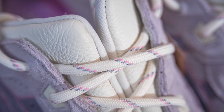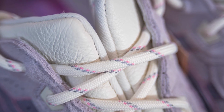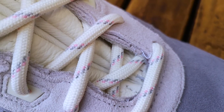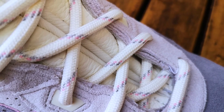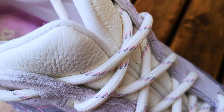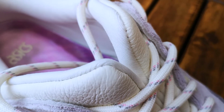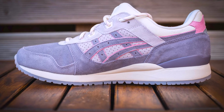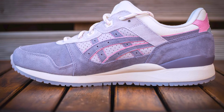Here we have the split tongue, regarded as the characteristic element of the Gel Lyte III footwear to reflect the silhouette's performance roots. This is made of an ivory soft tumbled leather to provide some luxury feel to the sneaker and continue towards the upper. Importantly, I feel this provides variation between the shadings of lavender suede, which makes it neutral and eye-pleasing.